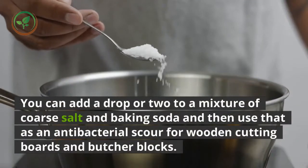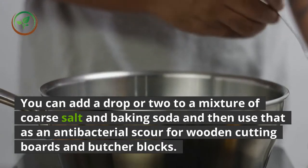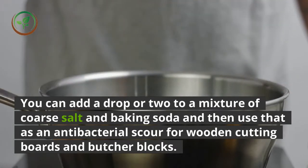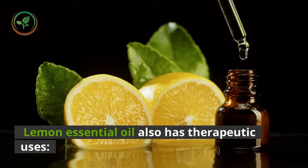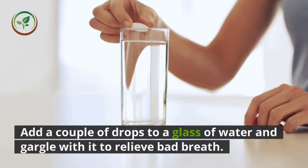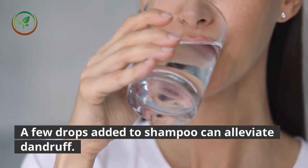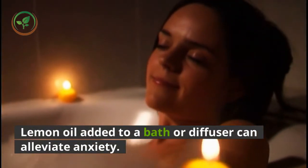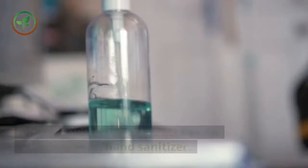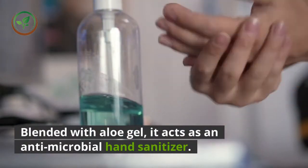You can add a drop or two to a mixture of coarse salt and baking soda, and then use that as an antibacterial scour for wooden cutting boards and butcher blocks. Lemon essential oil also has therapeutic uses. Add a couple of drops to a glass of water and gargle with it to relieve bad breath. A few drops added to shampoo can alleviate dandruff. Lemon oil added to a bath or diffuser can alleviate anxiety. Blended with aloe gel, it acts as an antimicrobial hand sanitizer.